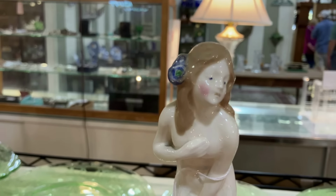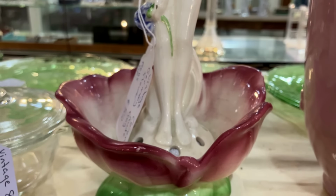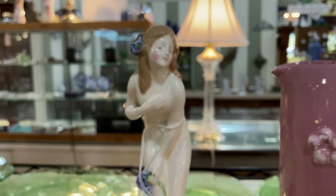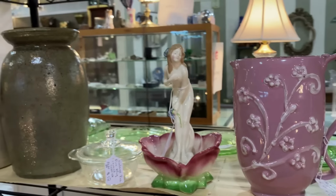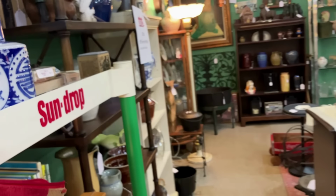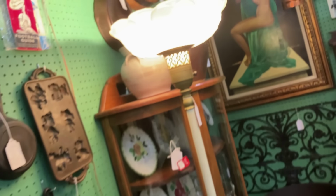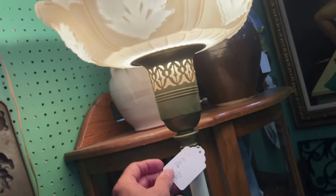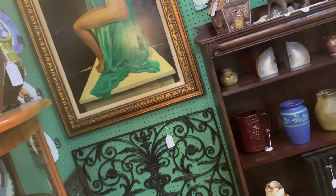How about a lovely ceramic German flower frog? She is probably from the 30s. She's $52, but she's 20% off. I like her. Just highlighting a few things that catch my eye. The Art Deco lamp is $420. Wow. Whamma-lamma-ding-dong.